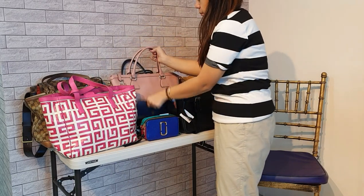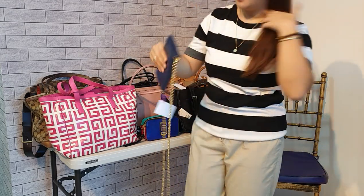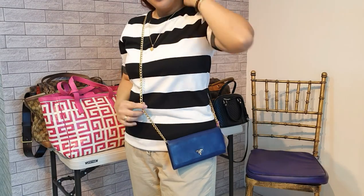We have a Prada WOC in blue color. Yan. So, ito siya. The gold hardware yung kasama niya. So, ito yung itsura niya when worn, pang formal events.